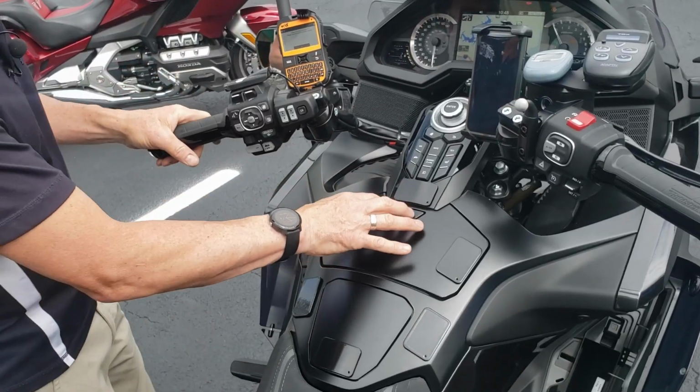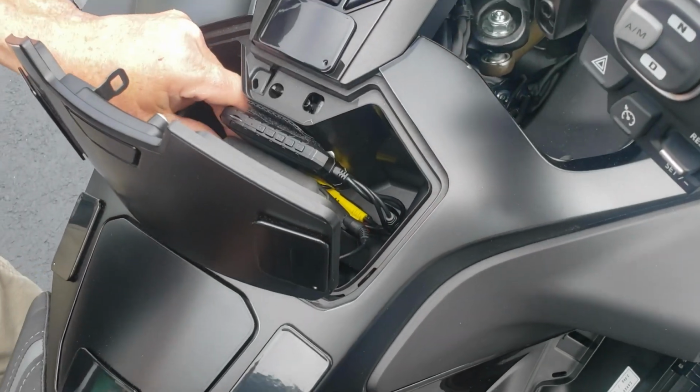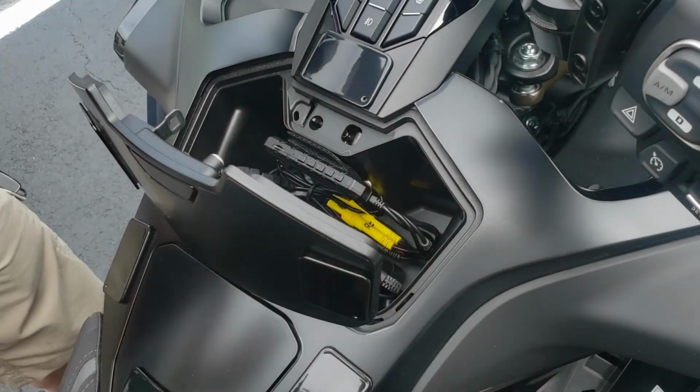In the glove box, let me get my iPod out because we were making horsey sounds while we were introducing the bike.